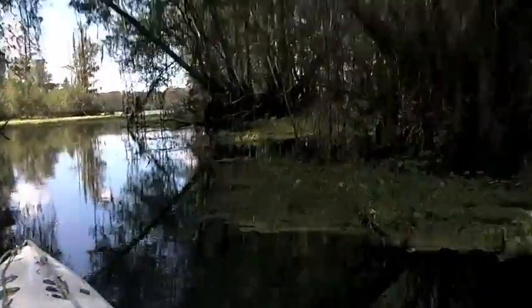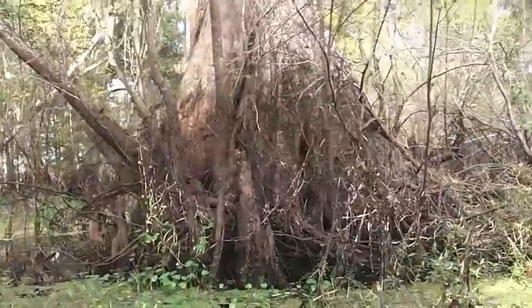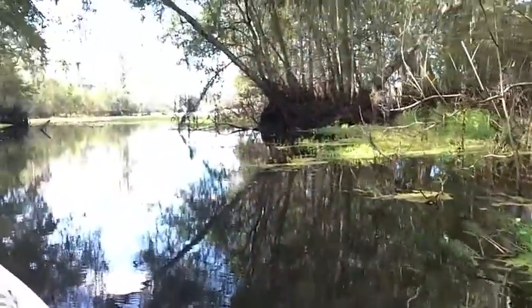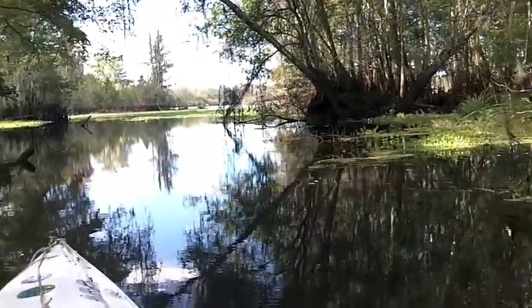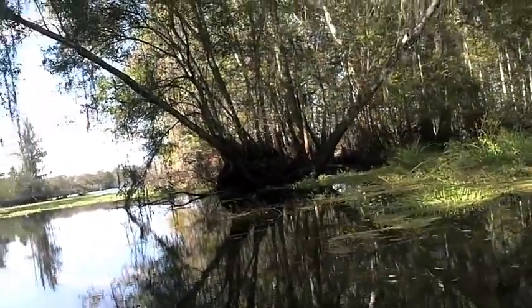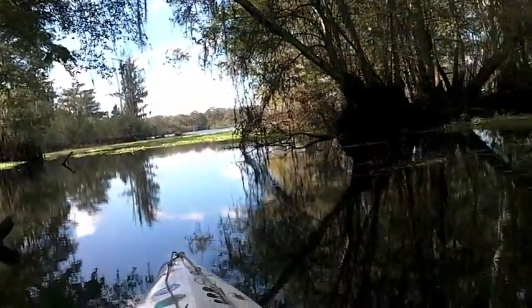This is extremely beautiful country for those of us that like it. It's just gorgeous. You're not going to meet a spring break gaggle of aluminum canoes here. You don't see anybody, John boats, fishermen, nothing can get back through.